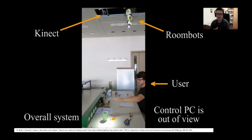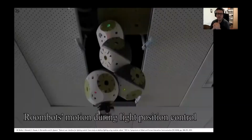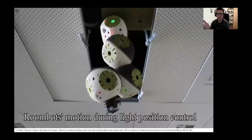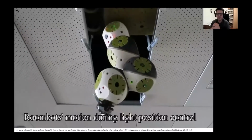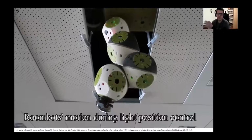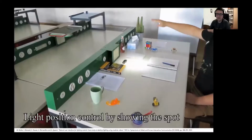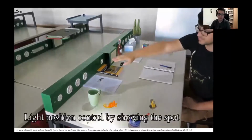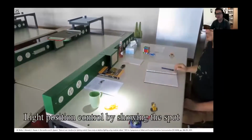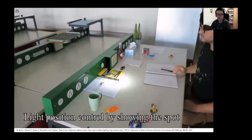Yet another way to interact with Roombots or any self-reconfigurable modular robots would be using hand gestures directly. In this case, the user wants to change the location of the light. Roombots is carrying a spotlight. The hand gestures, hand location of the user is tracked with an overhead camera, and Roombots is simply shining the light on where the user wants the light. There is some open loop kinematic modeling as well as active control to compensate for small errors that are occurring due to misalignments.